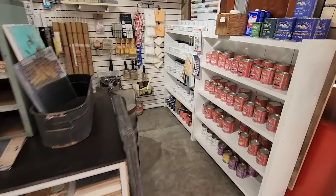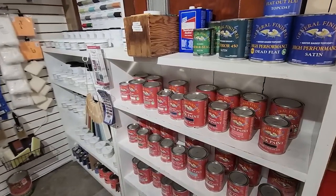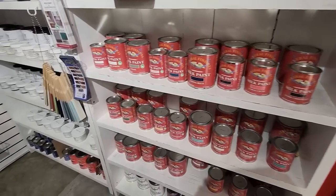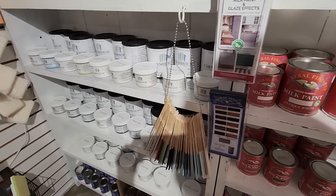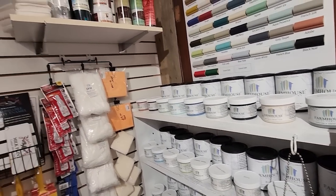They have all of the molds, all of the transfers, all of the stamps, and all of the paint inlays. They also sell General Finishes milk paint and then the Farmhouse brand chalk paint right here, which I haven't used yet, but the people who use it in the shop really seem to like it. So another paint option.